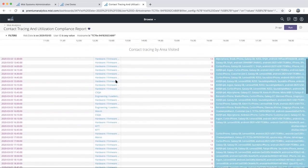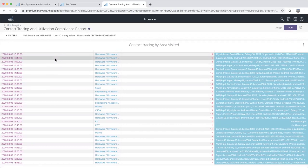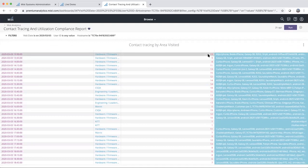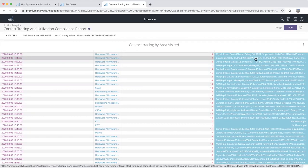Once again, if I take that a step forward, this is the contact tracing piece. This is where I can see in 15-minute increments what zone a device has been in, how many other devices have been in that zone at the same time, and then a list. And you can export this to a CSV file if you want in order to manipulate certain data. But this would be the list of individuals.